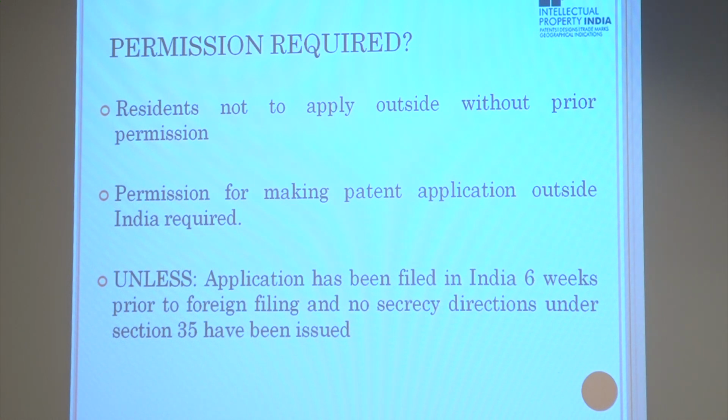Okay. Second question arises, sir, we are not filing direct, we are taking the priority of our application. Still we need the permission? Yes, still you need the permission if you are filing your application within 6 weeks from the filing in India. But if you are filing after 6 weeks, then there is no requirement of that permission from our office. So if you can hold your application for 6 weeks, please hold it. That may help you again in fee reduction because you don't have to pay any fees for Form 25.